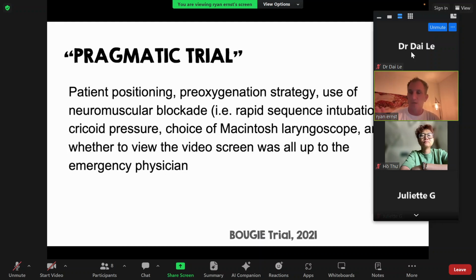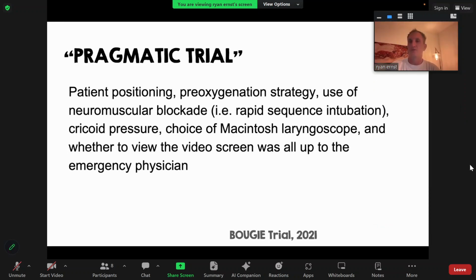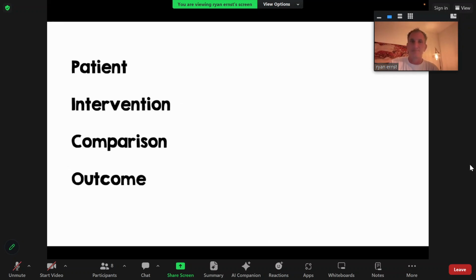Do everything else the way you would normally do it. We're just comparing this intervention. And so the doctors could really use the strategy that they felt most comfortable with. And that's what they mean by pragmatic. This is like the way it's done in real life. And I think that's great because that gives us a sense in real life what the outcomes might be.